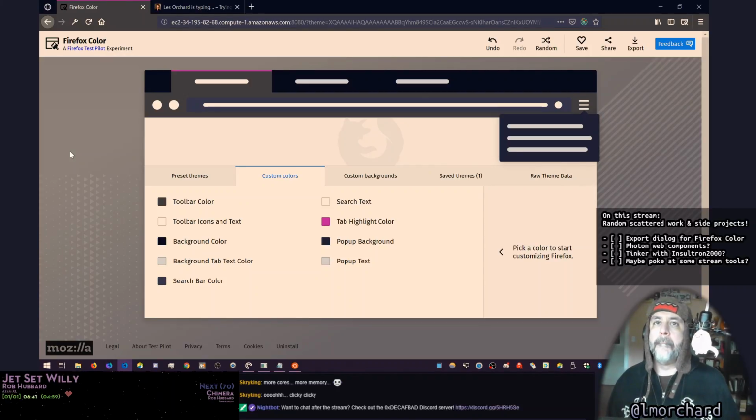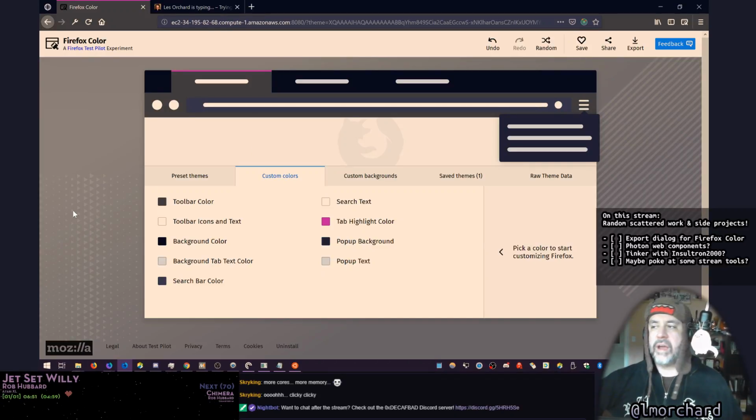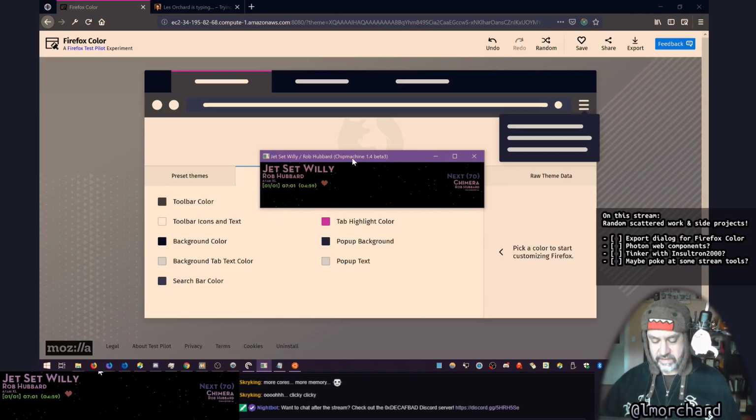So what we want to be able to do is to let you take the theme you made here and use it, customize it, further develop it entirely separately from Color. So you don't need to use the Color add-on, you don't need to use the Color website, you can make a theme add-on of your own. My music has stopped. I gotta debug this music player at some point.